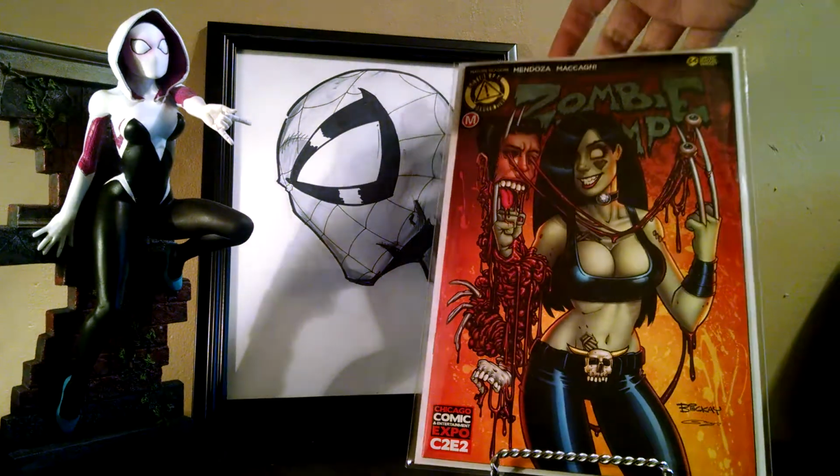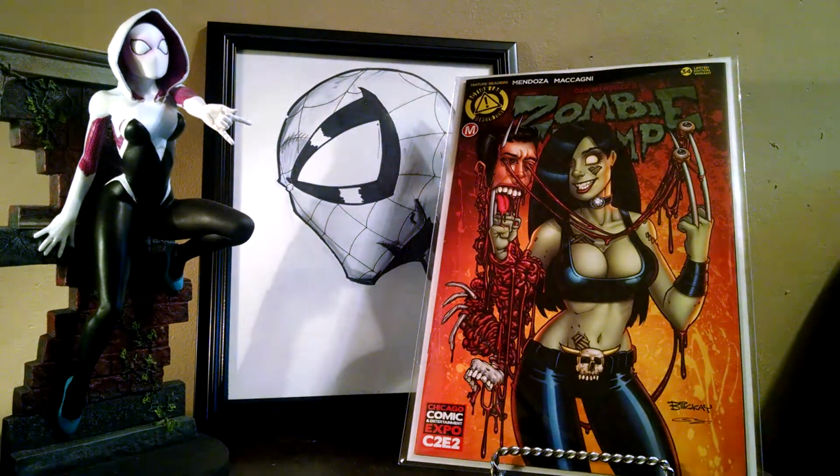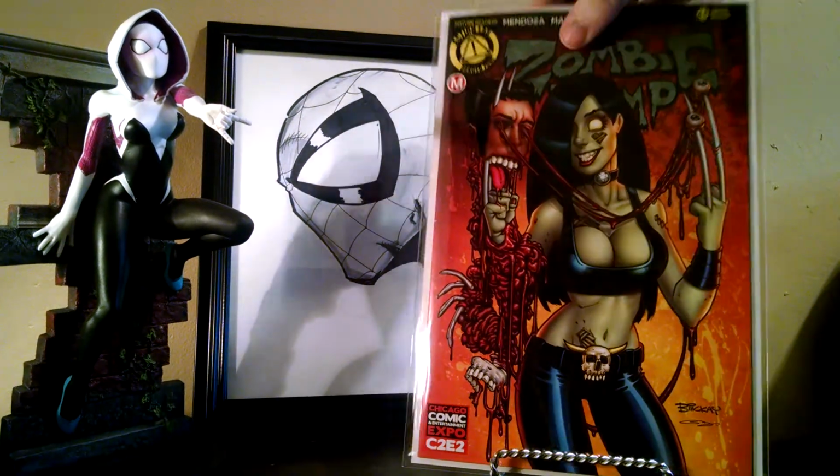But just a beautiful, beautiful cover. You can find these on eBay already, and they're going for $45 to $60. My friend wouldn't tell me what he paid for it, but I think it was around $30 at the convention. So I don't know. I think it's a book to look into. But yeah, that's my haul.